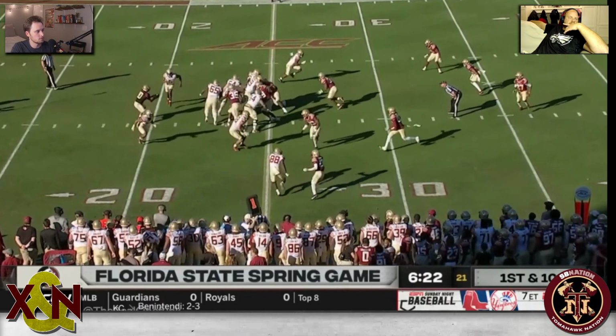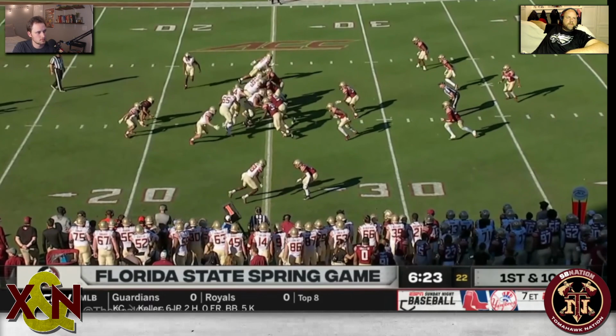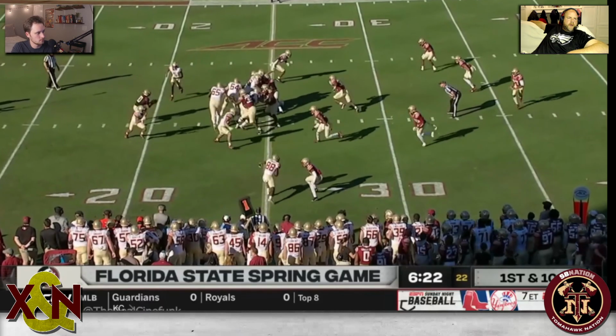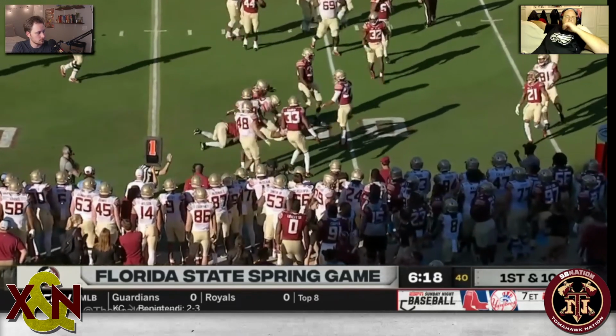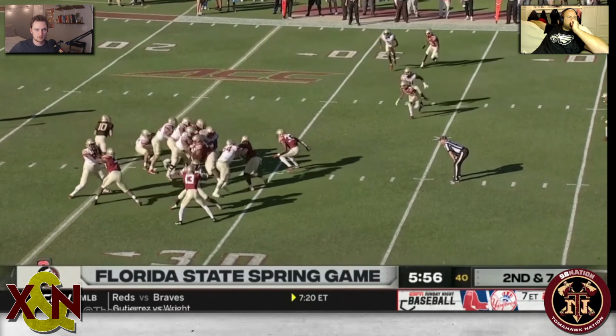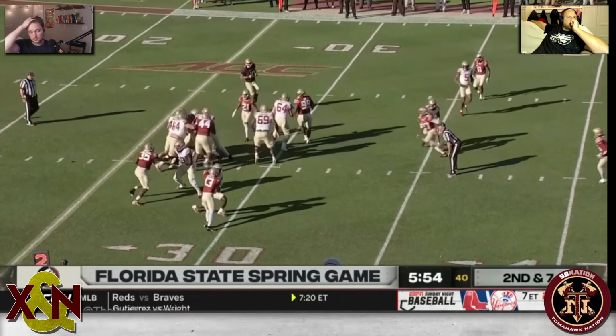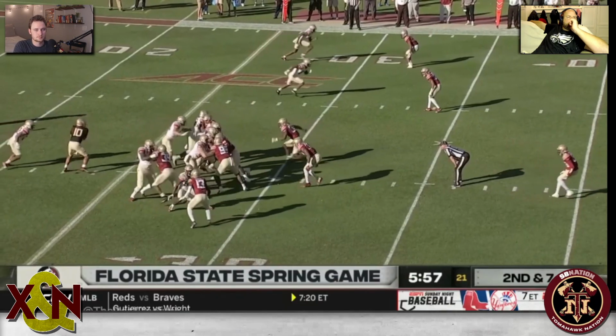All right, so now I think we got Verse at the top of the screen. Ball's going away from him on counter. You want him to blow up these pullers, and I think he gets kind of washed down again. Yeah, I think so. So that's something we got to watch for moving forward. Can he be aggressive and blow up those pullers? Because when you face the Notre Dames of the world or probably LSU game 1, they're going to be running some counter.